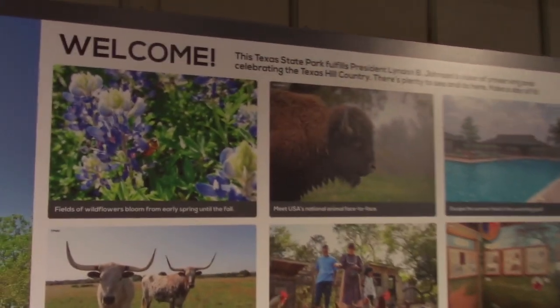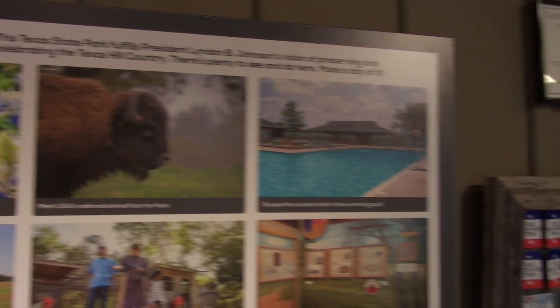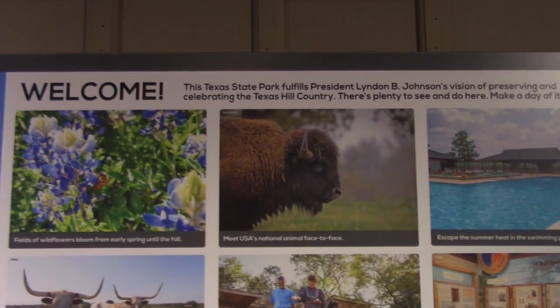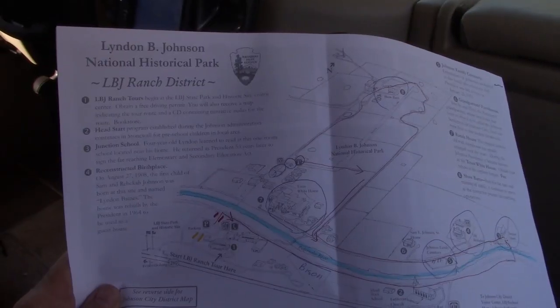The line on this map represents the Pedernales River. Right now we're on this side, which is the state park, and across the river is the LBJ Ranch, which is the national park. That's where you'll get your passport book stamped. You're just going to put this on the dashboard of your vehicle.